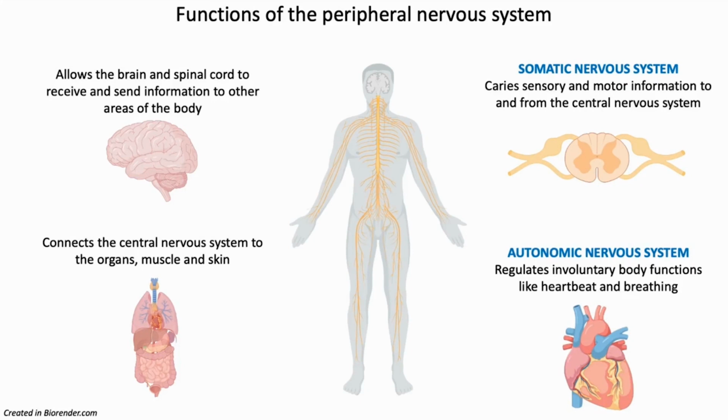The peripheral nervous system plays a vital role in facilitating communication between the central nervous system, the brain, the spinal cord, and the other areas of the body. It serves as a connection between the central nervous system and organs, muscle, and skin. This system is comprised of two main divisions, the somatic nervous system and the autonomic nervous system.